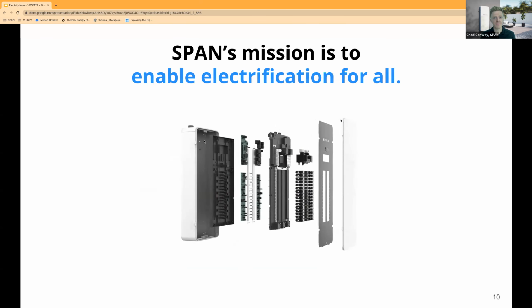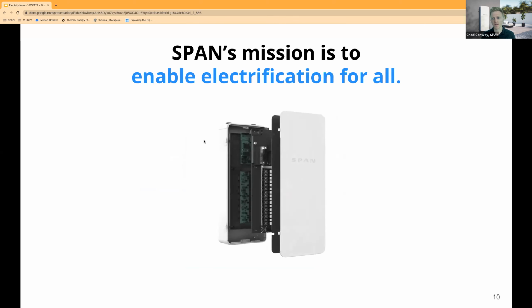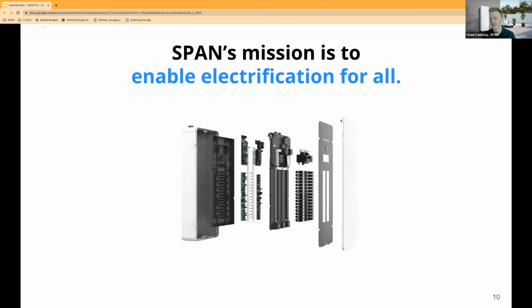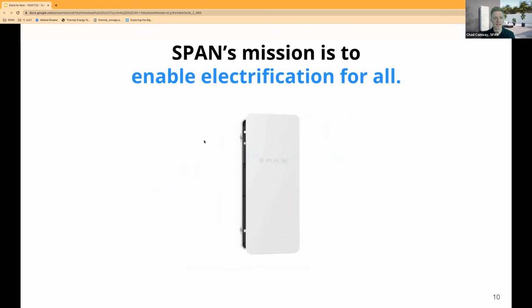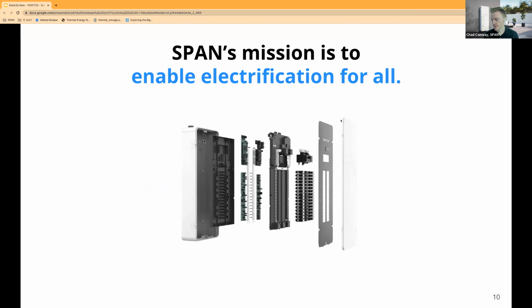A little bit about SPAN. We're on a mission to enable electrification for all. And so we are developing technologies, and our first one is the circuit breaker panel. And we'll be continuing to develop more. We're going to talk about the EV charger in a minute here as well.